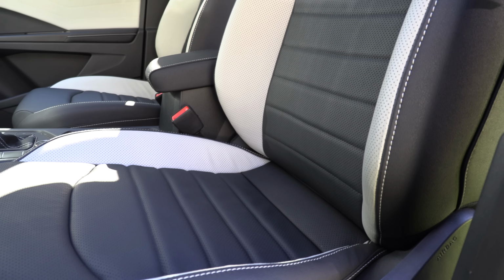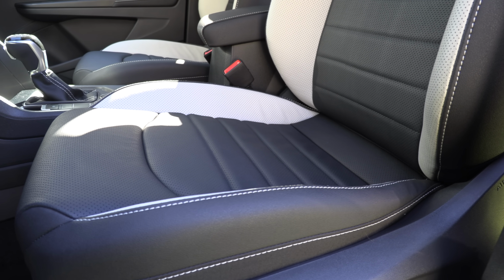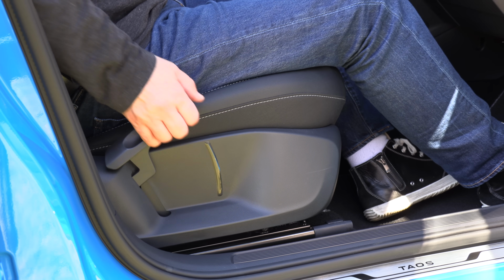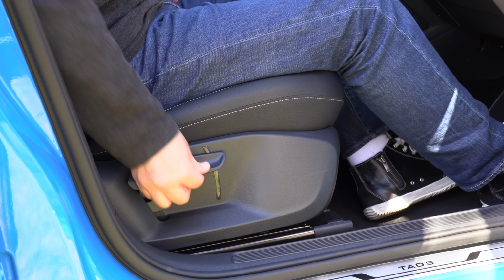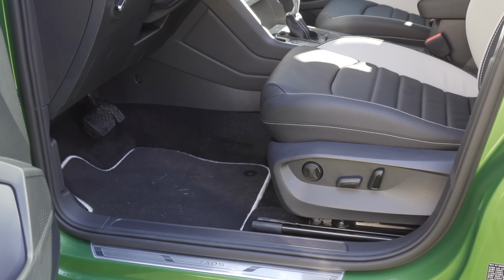Now, the seats are comfortable. There's plenty of thigh support. You won't find that the seats are short in any way. And another great thing, although it doesn't have an available power passenger seat, it does have a manual height adjustment. And I think that is super important in this class, on both seats, and we harp on this with other manufacturers. No height adjustment? Volkswagen gives it to you as standard equipment, so that's great. And it does have an available power driver's seat, which is really nice.